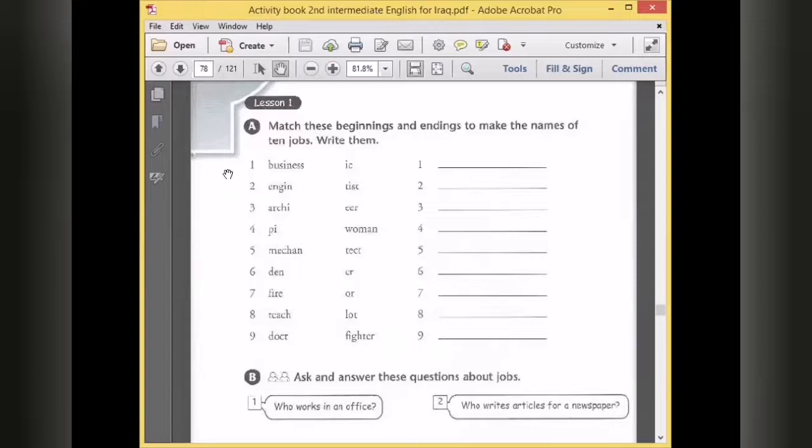Okay. Now, exercise A of your activity book. You have these words, which are incomplete. They are names of jobs, and you have to complete them. So, business. Number one, business goes with which one of these? How to complete it? Yes, women. So it becomes businesswomen, right? Businesswomen.